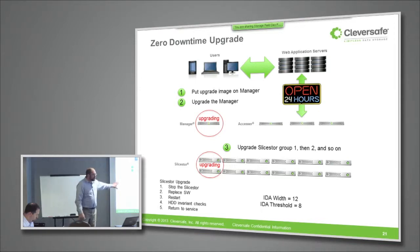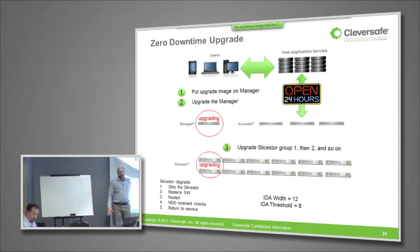Then you start upgrading your slice store nodes. What you do is upgrade one or a couple at a time, always keeping more than a width or more than a threshold number of slice stores online. In this example, how many do I have down there? 2, 4, 6, 8. I have 12. So let's say this is my example system with a width of 12. I'm creating 12 slices of all data, and I need 7 slices to read that data back. If I take these 2 slice stores out of the pool temporarily to upgrade them, I still have 10 slice stores with data to provide the 7 slices that I need.